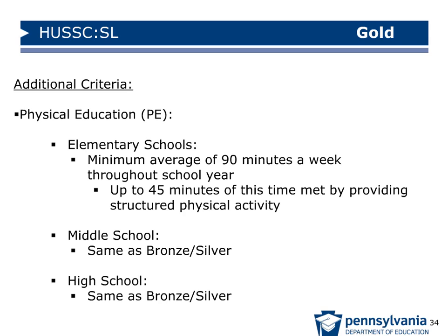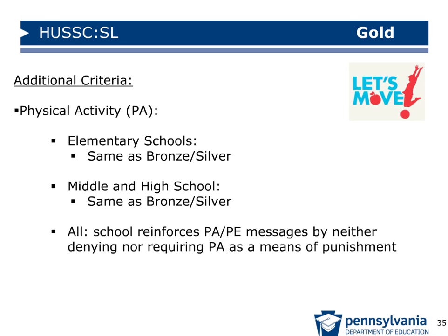Remember that all students in the school need to participate in the physical activities, and the activities should be moderate intensity and in increments of at least 10 minutes in order to count. Physical education requirements at the middle school and high school levels are the same as they are for Bronze and Silver.